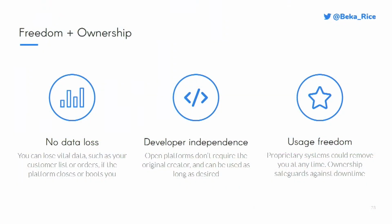Developer independence being another one. This is one that we've unfortunately seen from merchants using hosted apps, is that if the app gets closed down, you as a merchant can't do anything about it, right? You stop using it, it's gone. You've got to find new tooling immediately, probably on short notice. Whereas with an open platform, that doesn't happen. You just keep using it.